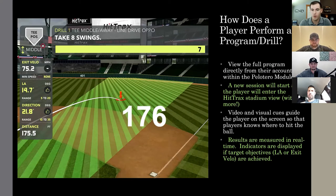Excellent. So I think the last thing before we hop in and actually show you the software is just how the player performs the drill. So your customers will come in, they'll run this assessment. Pelotero creates this program, and you choose the days of the week, you choose your custom program. And when the player comes in, say maybe it's the next week, for their first program drill, they will get a sequence of, it seems like, 8 to 10 drills. Usually it seems as though 30 to 60 minutes of hitting, depending on how many days they select per week.